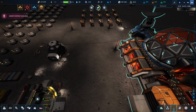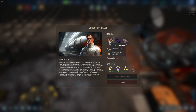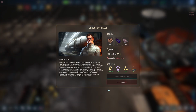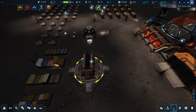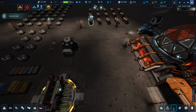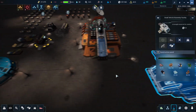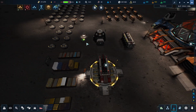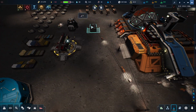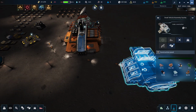Uh, 20 drones, 5 colonists. What do you want? I do produce all of that. I think about it. Cargo pod is ready. That'll provide me the carbon fibre, which will finish this battery, which means I can get more cargo drones going. Look at me boys go.